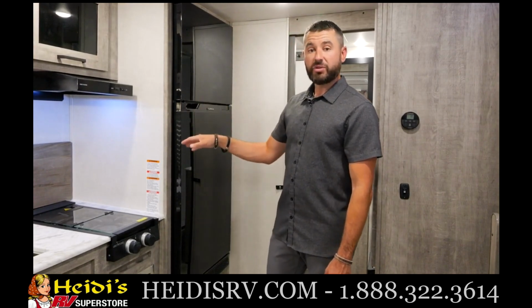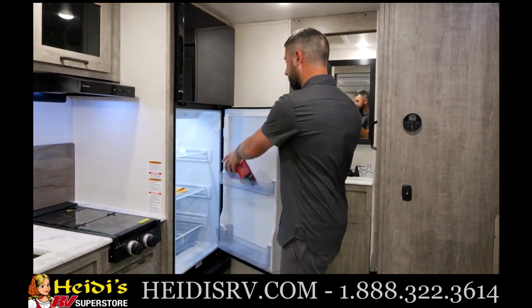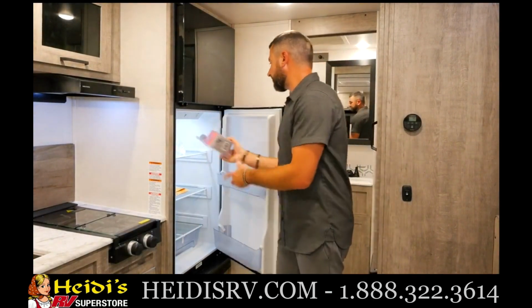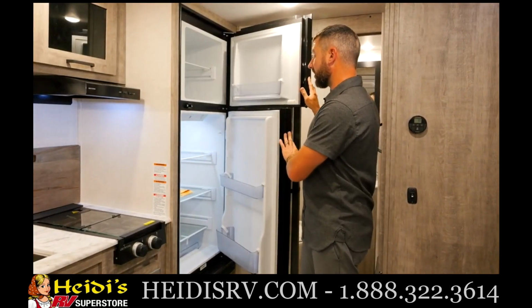12 volt, 10 cubic foot refrigerator from Furrion, the black glass, really nice look. Gives you a ton of space. Oh, almost lost that. This is your TST, your tire pressure monitoring system. You're going to find this in the refrigerator. Glad I caught that. But tons of space here, 10 cubic foot refrigerator. You've got the freezer up top.